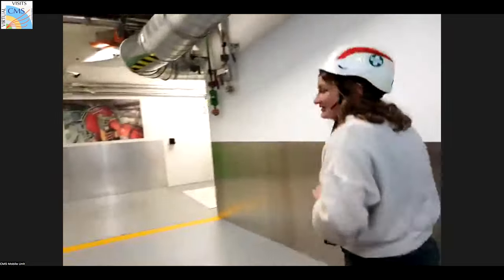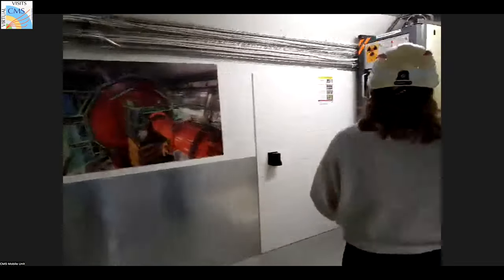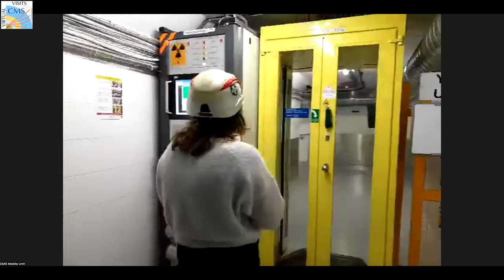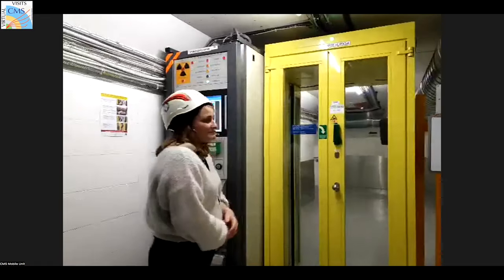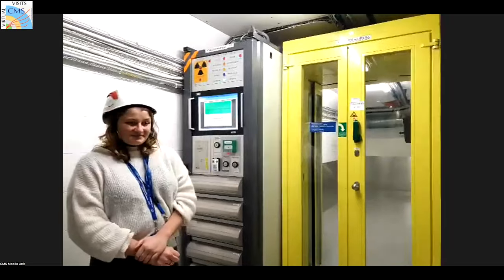Yeah, there are 1,232 of those dipole magnets, just the dipole magnets keeping them around in a circle, but there's more than 9,000 magnets in total all the way around the LHC ring.